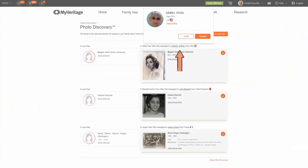Another important detail, you can see that Daniel is around his 50s. Daniel is from the US. I can view his profile, but MyHeritage will never reveal his email address because all the communication, even if you click contact, is going to happen inside the MyHeritage environment without letting anybody know which emails they are using.